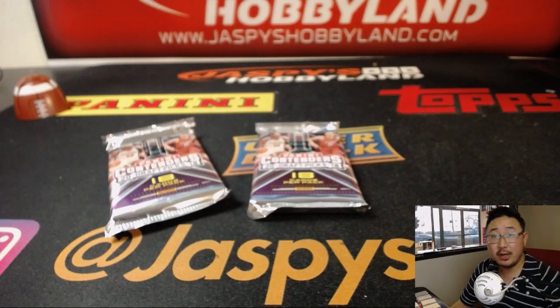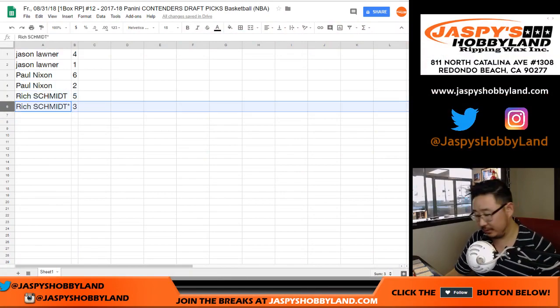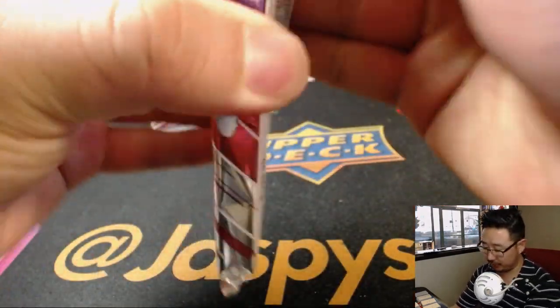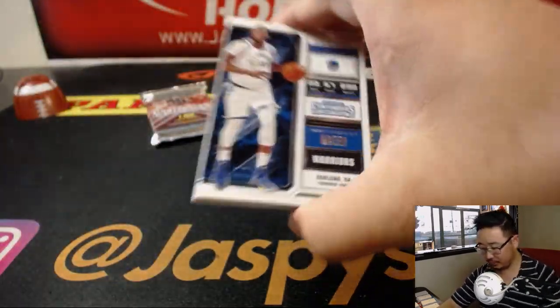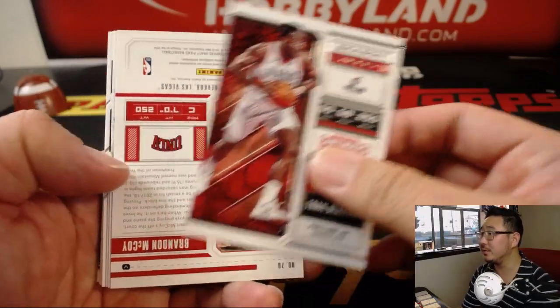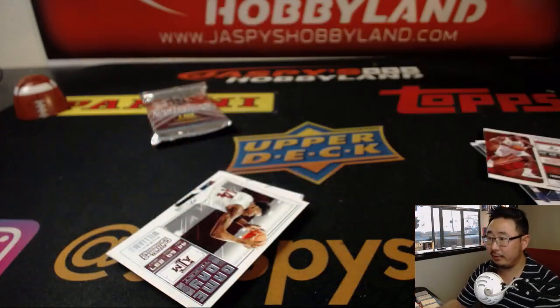All right, Rich, with the last two packs, packs 5 and 3. Now, 3, being your last spot mojo, we'll leave that right there. We'll do that last. We'll do 5 first. Although I'm not sure if last spot mojo has been pretty effective in these one-box breaks, but we'll see. We've got Brandon McCoy from UNLV.